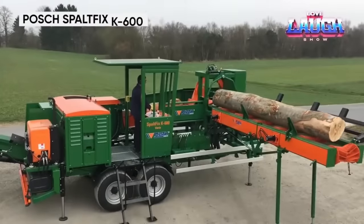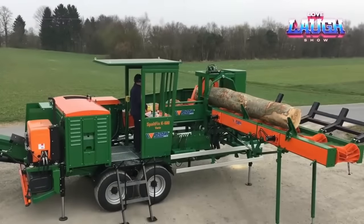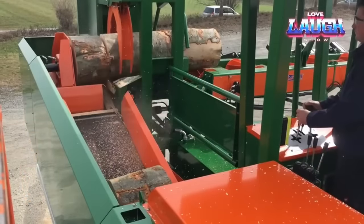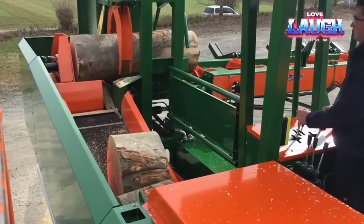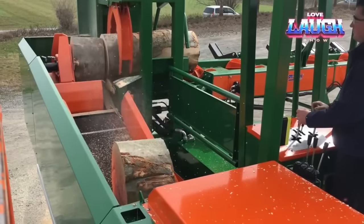Meet the Posh Spaltfix K600, your firewood champion. With the ability to tackle logs up to 24 inches thick, this powerhouse ensures efficient processing of even the most formidable wood piles. Its two-step system begins with the precise power cut chainsaw, featuring automatic chain tensioning for surgical cuts. The subsequent auto-split hydraulic ram effortlessly transforms logs into your desired firewood sizes.